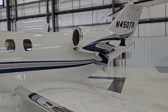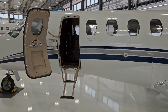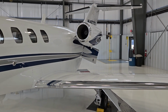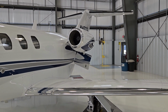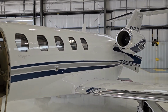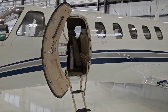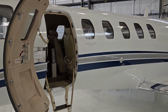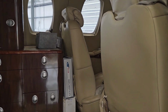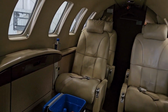The CJ2 is a fantastic step up from the CJ as far as capability, range, and speed. It's funny because at cruise, the CJ2 burns about the same amount of fuel as the straight CJ does, but you're also going about 40 to 60 knots faster. This CJ2 is capable of 45,000 feet, although most of the time we cruise between 40 and 43,000 feet. Up there we are blocking about 800 pounds per side total, so we plan for about 140 gallons per hour fuel burn. It actually gets a little bit less up there as well.